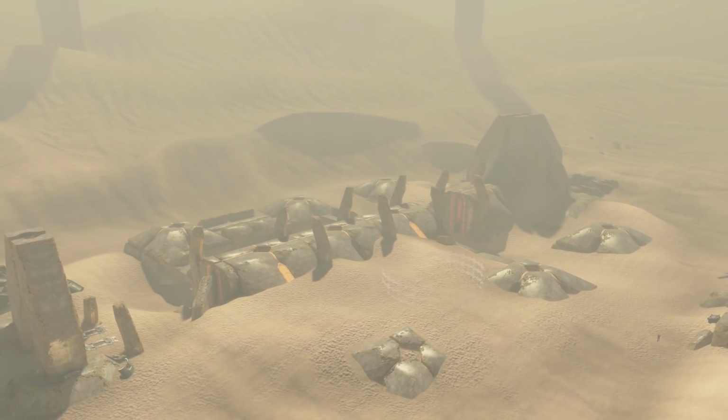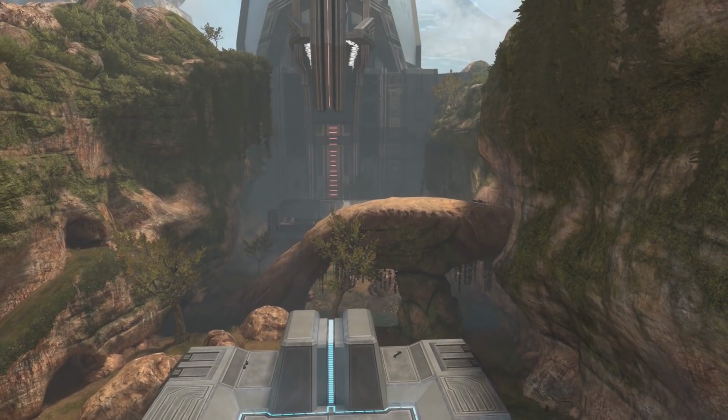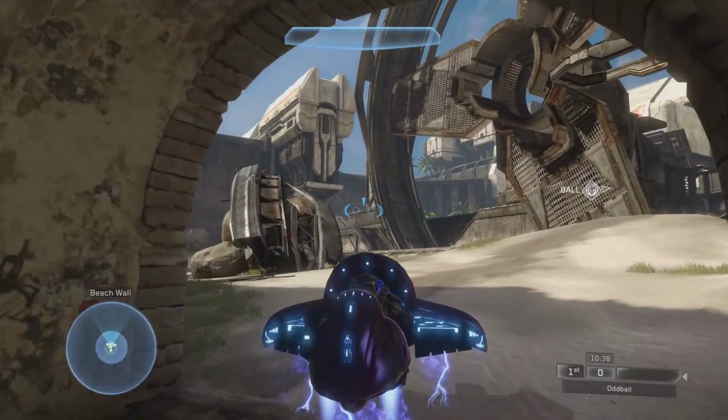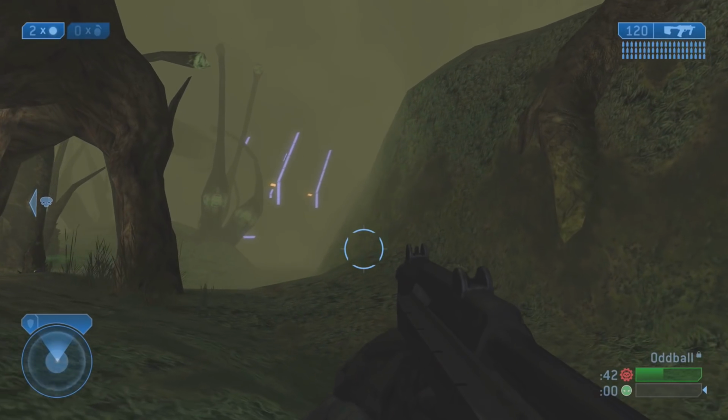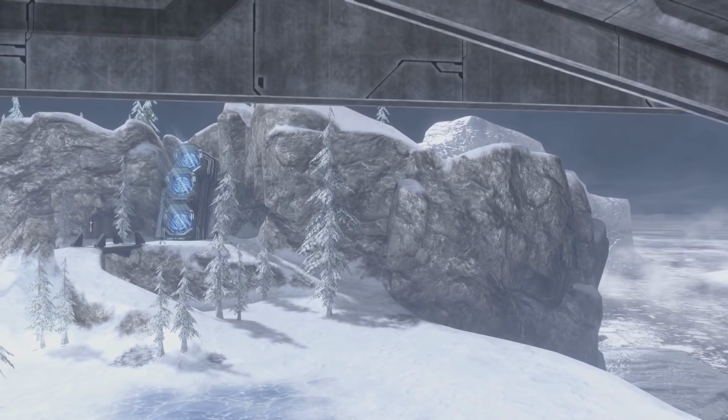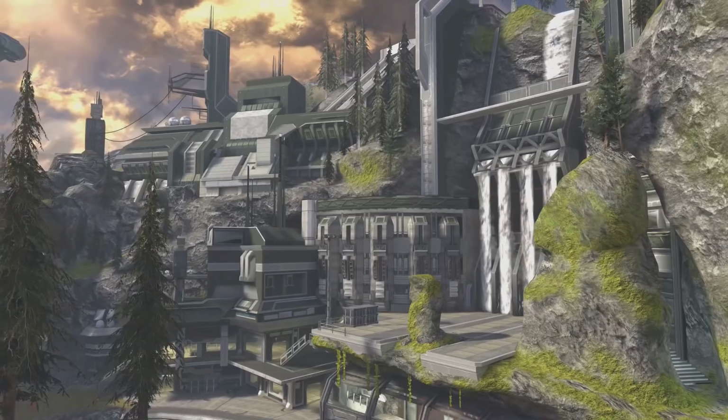Halo has had so many different multiplayer levels over the years, and we've talked about this before. We're not the biggest competitive multiplayer players out there, but we definitely can appreciate a map when it looks good. So we wanted to put together today a list of some of our favorite multiplayer maps that just look good.